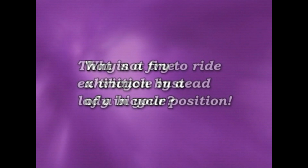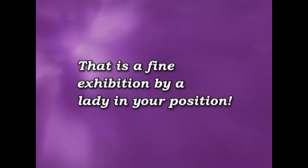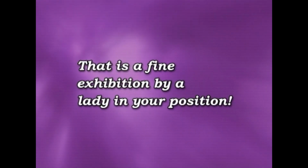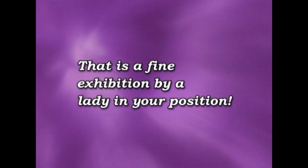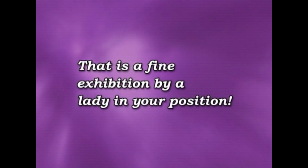In the next sentence, that is a fine exhibition by a lady in your position. That's a fine exhibition by a lady in your position. Can you try and spell that? Can you try and write it?